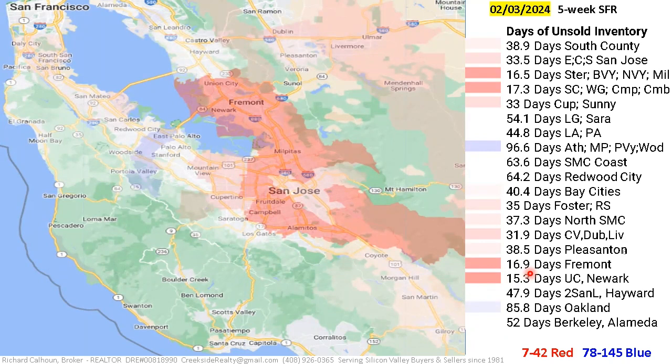And that's theoretical, because this is the theoretical time to sell if no new listings came on the market. So if you're less than 6 weeks, you're a shade of red. If you're more than 11 weeks, you're a shade of blue. And again, you can see that the expensive areas in San Mateo County and Oakland are the only two areas that are blue in color. And they're both right around 90 days, plus or minus 5 from 90. Most of Silicon Valley is red in color to differing degrees.